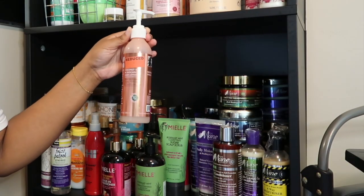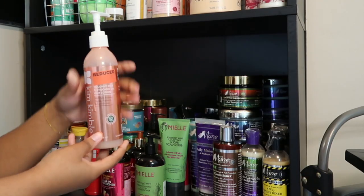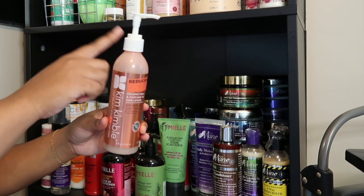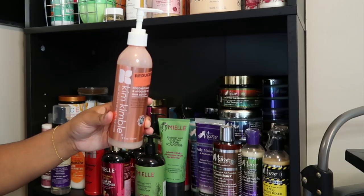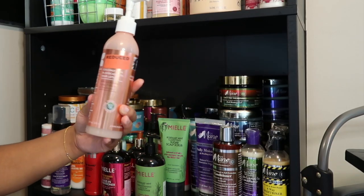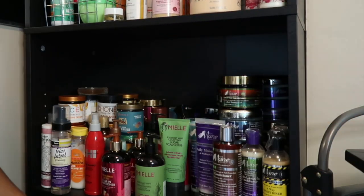Next, I have the Kim Kimble Coconut Milk and Avocado Oil Hair Lotion. I'm super curious about this one, and it's one that I definitely want to use soon since the lid popped. I've never used it, but the lid did pop. It is $7, or it was on clearance for $7.59. So those are two random ones I have.